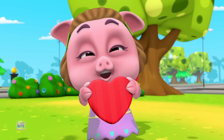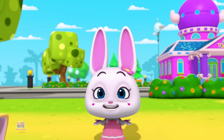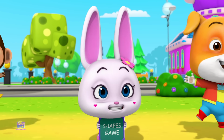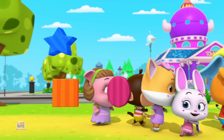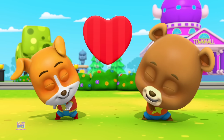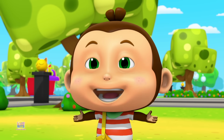Shapes come in all sizes. What is this shape's name? Fernando? Take a guess. It's fun to play. Let's play the shape game. Shape game. It's a fart. I mean a heart.